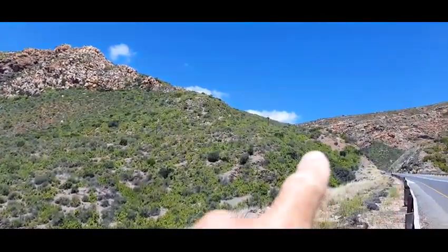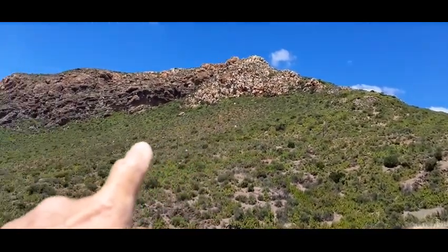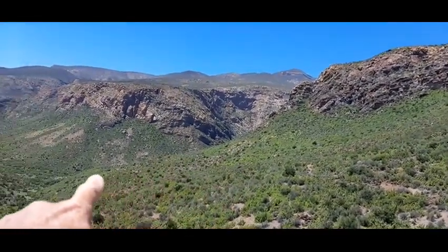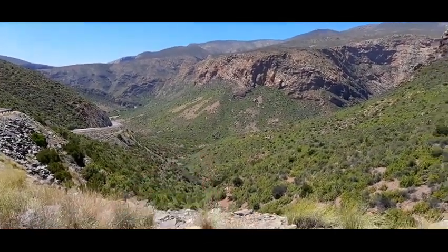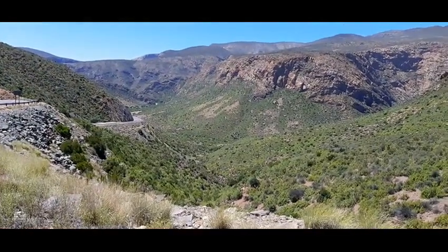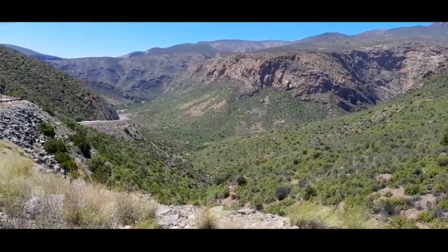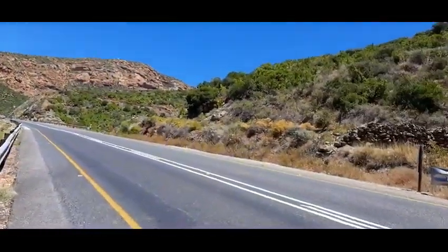So let's see. Now the sledge road goes down there. There's still a fine little mark down, and the farm is down at the bottom there. Can't see the house, it's too far. Okay, now let's go on with this road again.